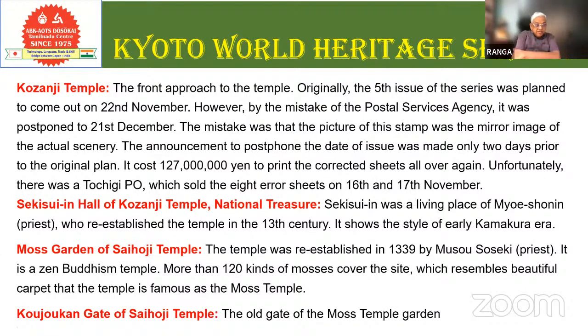Okay. Seikuji in Hall and Kozanji Temple, a National Treasure. It is the living place of the priest Myoe Shonin, who re-established the temple in the 13th century. It shows the style of the early Kamakura era. Moss Garden and Saihoji Temple. The temple was re-established in 1339 by the priest Soseki. It's a Zen Buddhism temple. More than 120 kinds of mosses cover the garden, which resembles a beautiful carpet, so the temple is famous as the Moss Temple.